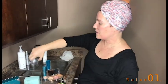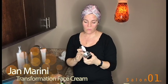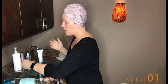And then our next step is our transformation cream. This is one of my absolute favorite products from Marini. This one has a growth factor in it, and growth factors are really going to help to speed up cell turnover. This uses an amino acid based growth factor, which is a great product because it's not using human growth factor, which when you're using that extremely regularly can sometimes cause additional issues. But this one is plant-based, so it's really going to speed up cell renewal.